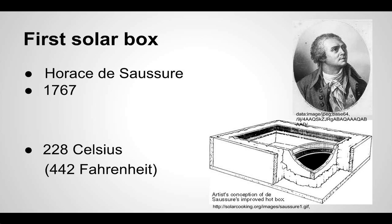which produces the heat up to 228 degrees Celsius, or 442 Fahrenheit. And that means if you put a glass of water inside this box, it will make it boil and make it so hot, and the temperature of the water will increase. And there is also a lid over this box that stops the heat from escaping from the box.